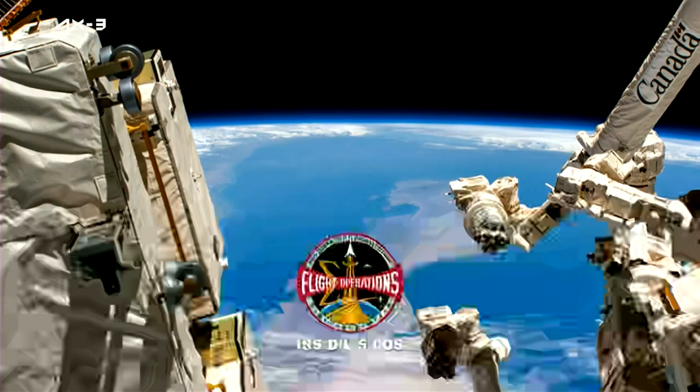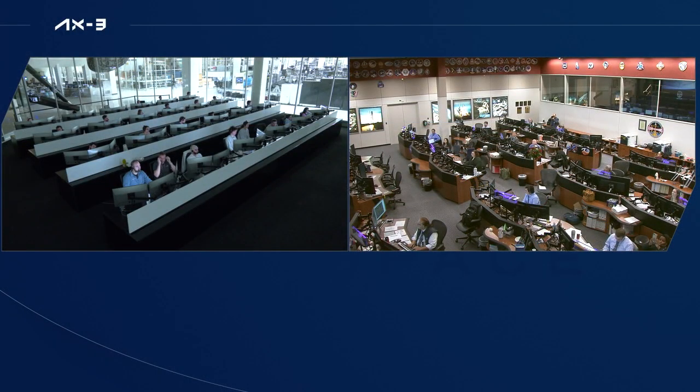Two meters. Copy 2. Loss of signal as expected. Dragon SpaceX soft capture contact confirmed.